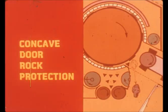processing unit. Like all Gleaner combines, the N-Series has a concave door which opens automatically when rocks enter the cylinder area. If the door opens, a light and alarm warn the operator. Downtime and repair costs are held to a minimum.